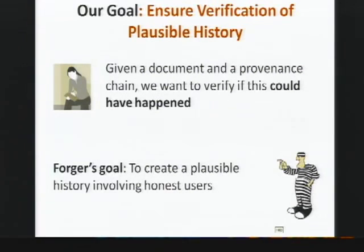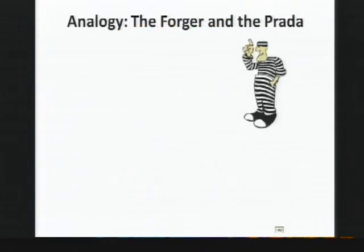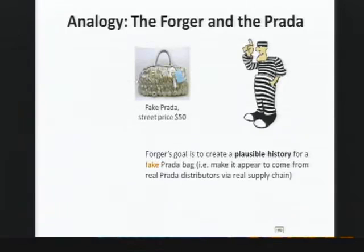But what's the forger's goal? The forger also wants to tamper with the document, and his goal, actually the particular scenario we address in this problem, is the scenario where the forger gains by creating a fake history involving honest users. Let me give an example. Suppose that this forger has this fake Prada bag. Pradas are really costly bags, costing thousands of dollars. But there are cheap knockoffs, and suppose this forger has this fake Prada bag, whose retail price is just $50, but he wants to pass this off as a real Prada bag.